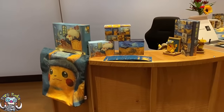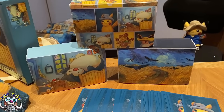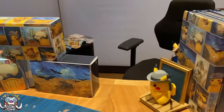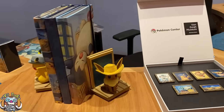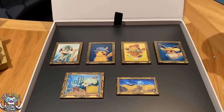Now, they did also have this display set up. Now, this is not actually for sale at the museum gift shop. Everything you see here is going to be found on the Pokémon Center. So these are some, but not all of the goods you're going to find. Deck boxes, sleeves, little bookends of Pikachu and Eevee. The pins, oh my word, I want those pins, ladies and gentlemen. Look at them. They are amazing.